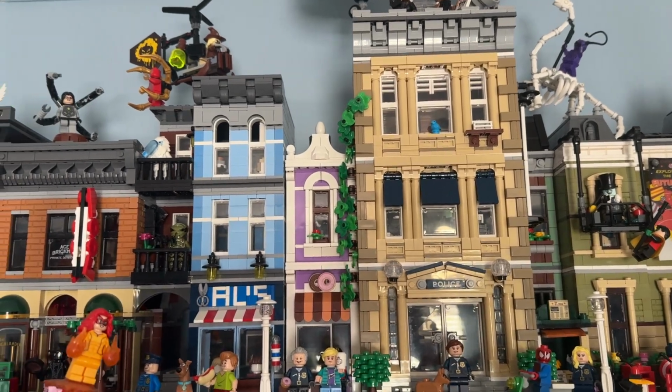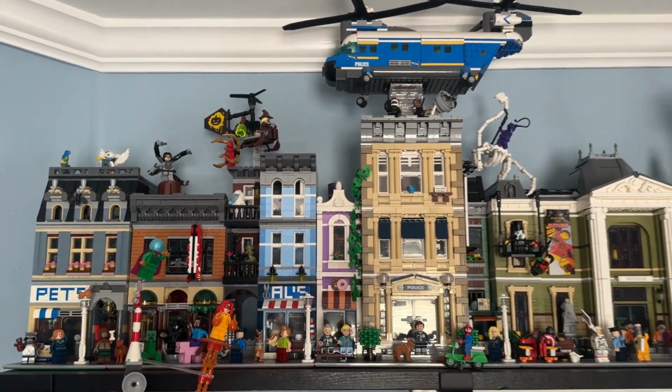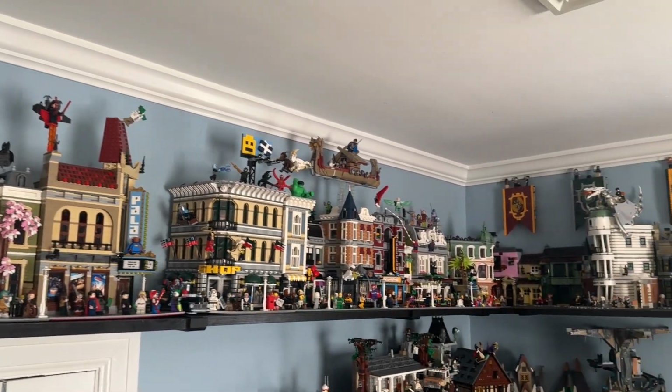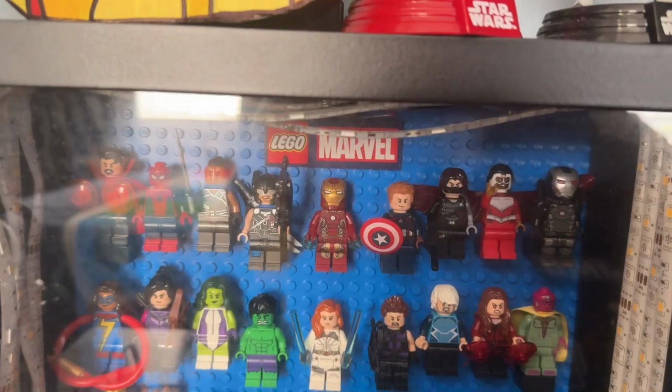Pretty cool. Again, more details on this can be found in a more detailed overview I did a couple of months ago, but we've also got the detective's office and the pet shop over here, so a really cool lineup of modular buildings. I'm really happy with how all of them sync up together. And then also on my desk I have my Funko Pop collection, and more importantly my LEGO minifigure collection.